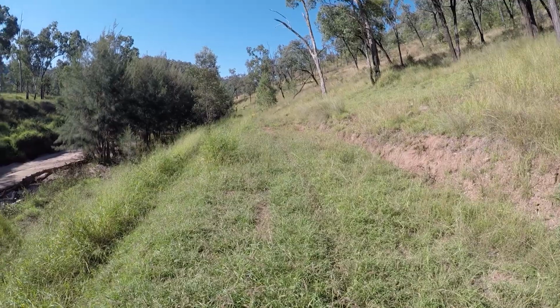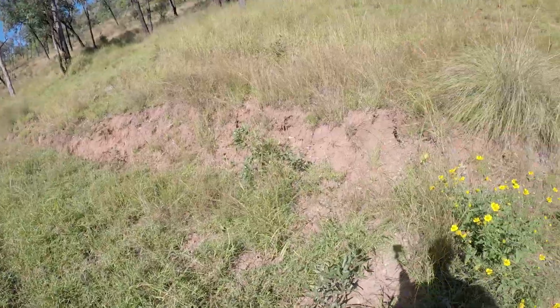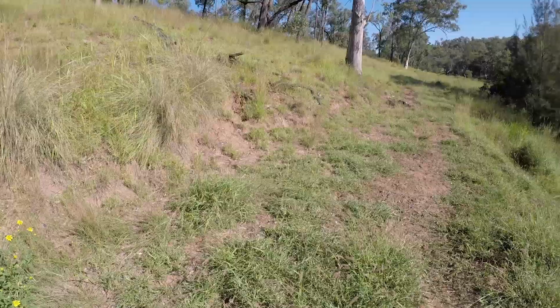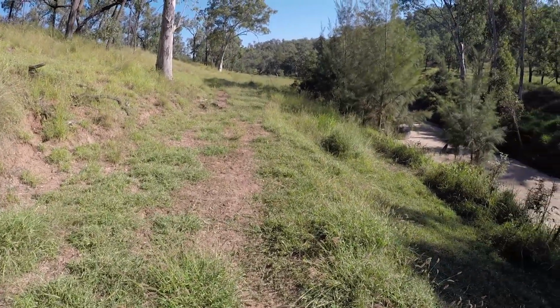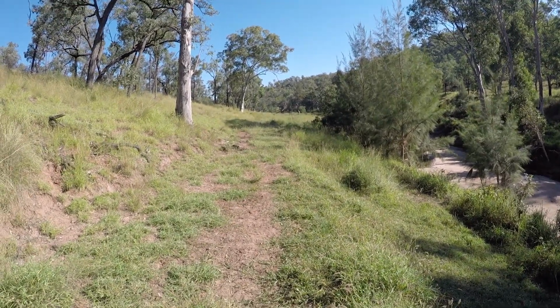Just climbed up the banks of the river here, and there's actually what looks like an old cattle track that somebody's cut in here. It's been used for a long, long time. No wheel ruts or anything, but definitely a vehicle track. Very light breeze coming through at the moment. You can hear it whistling through the trees.